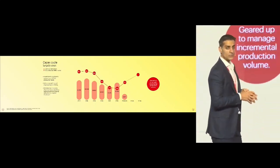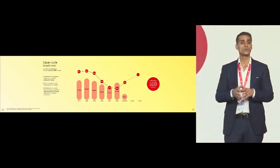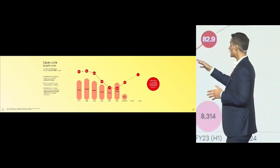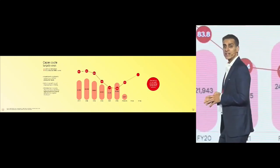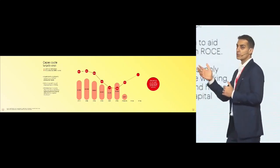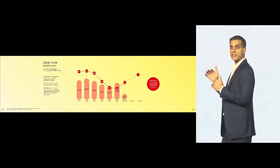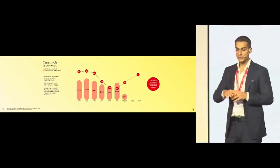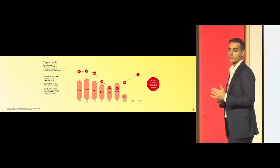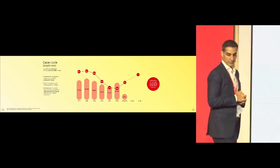Don't let the FY22 number put you off. That's because of the merger of SAMIL, and all of the increase in CapEx of the SAMIL companies also came. But in general, as you can see, the overall trend is in a very positive direction. And with the uptick in the volumes that I showed you earlier, the CapEx that we have already invested is good enough to take us into the future and deliver both top line and bottom line results, again getting us close to the 2025 mark.